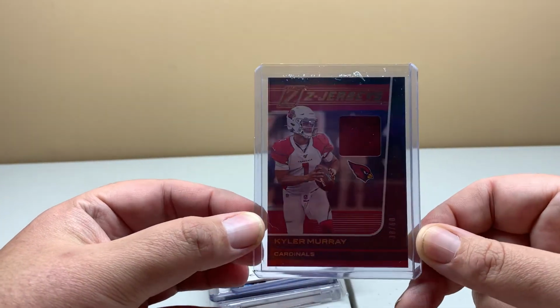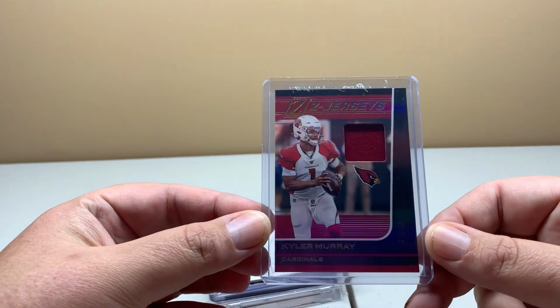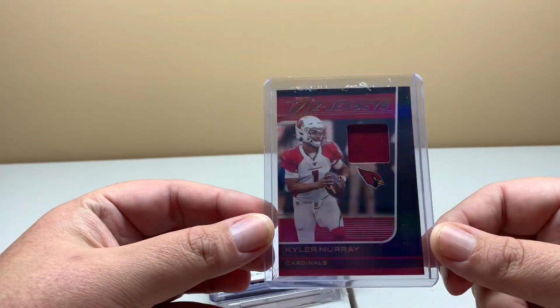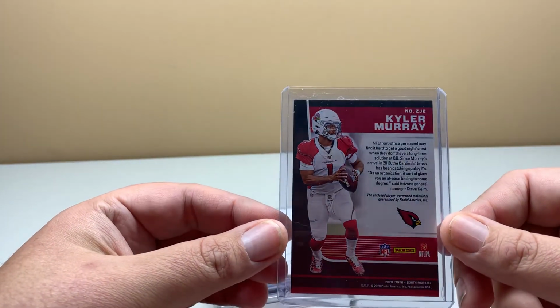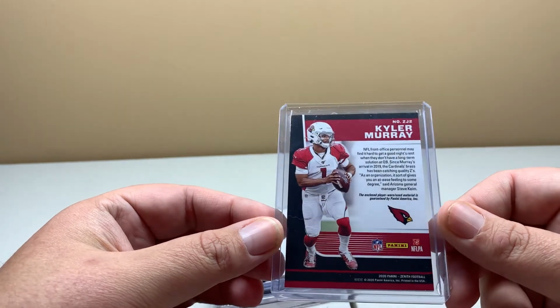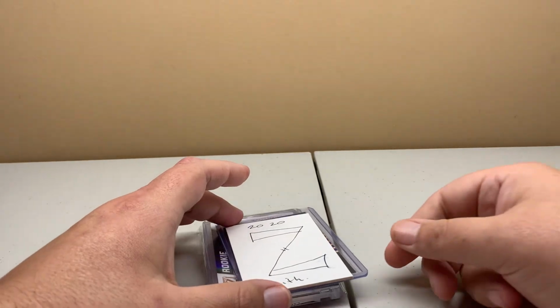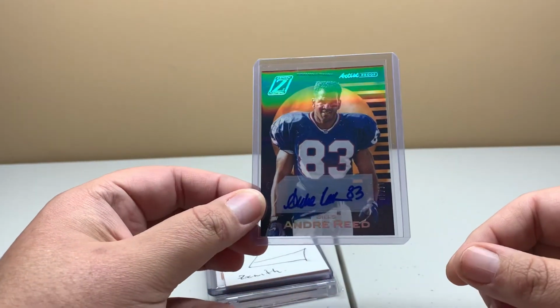Next one is one of the jersey cards. So I got a Kyler second year jersey out of 60. I paid $3.49 for this. This is the Z jerseys insert, and this is numbered out of 60. So I paid more in shipping. I didn't include the shipping cost in the price of the box.